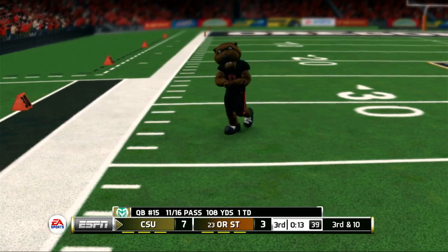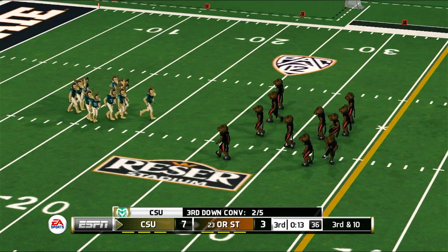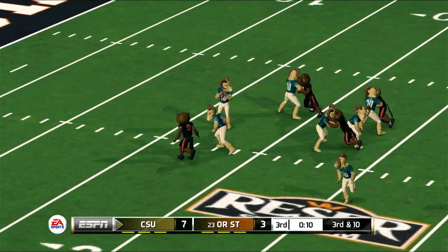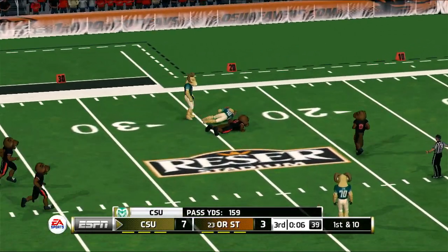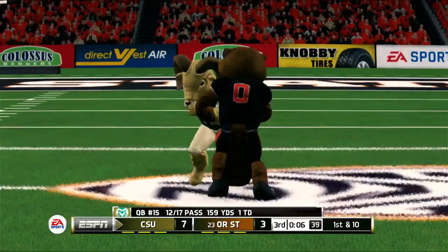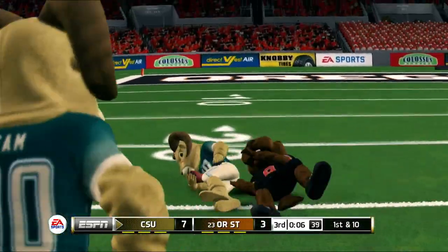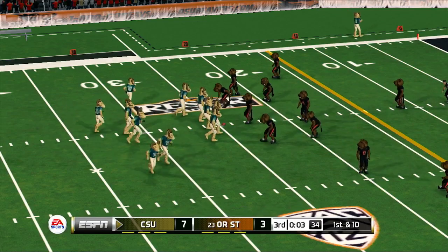Gets rid of it. Good job here by the defense. If you let this quarterback set and throw, he'll kill you all game. But they got excellent pressure on that play. He wants it all. He's taken down around the 25-yard line. That makes it first and 10. It's first down and 10 now after picking up some great yardage through the air.